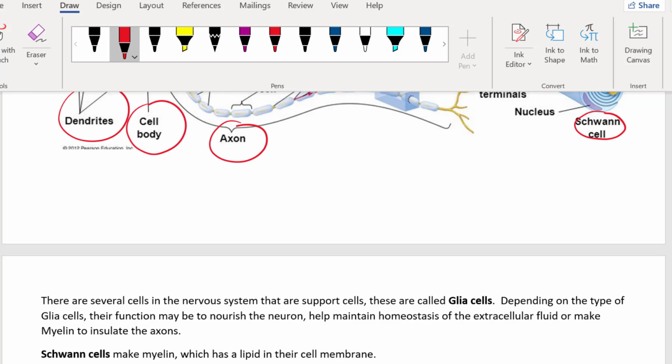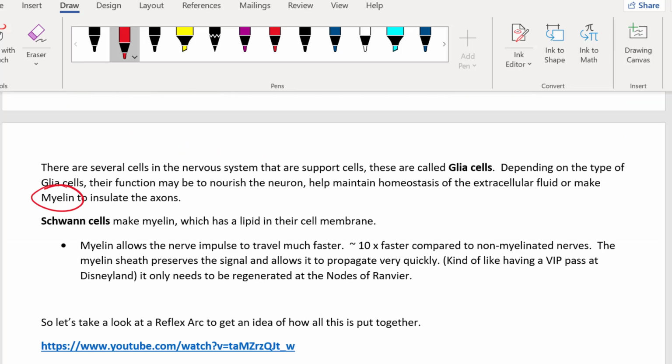So what I really want you to remember is that there's myelin, okay, and it's made by Schwann cells, okay? And I said that signals can move up to 10 times faster, up to 100 times faster, okay? And I use this as an example. It's kind of like a VIP pass in Disneyland. You never have to wait in line.